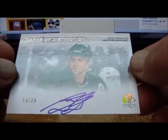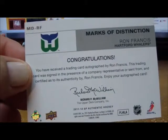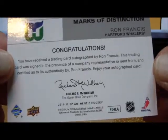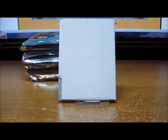Marks of Distinction, 15 of 25, Ron Francis for the Hartford Whalers. And the Hartford Whalers go to the Carolina Hurricanes. Marks of Distinction, numbered to 25, for the Whalers, which go to the Hurricanes.